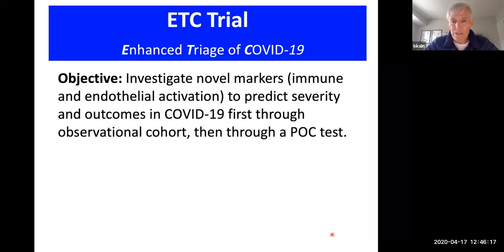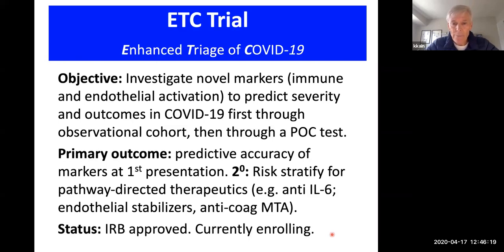The last thing I'm going to mention is just another study that we have up and running. And this is a CIHR funded study with the co-PIs, Shaf Keshavji and Shahad Hussein, along with myself. The majority of people that present with COVID-19 are going to have an uncomplicated and self-limited course. And they don't necessarily need to be admitted or managed, but it can be very difficult when you first see them to know who that person is that will deteriorate over the next week.